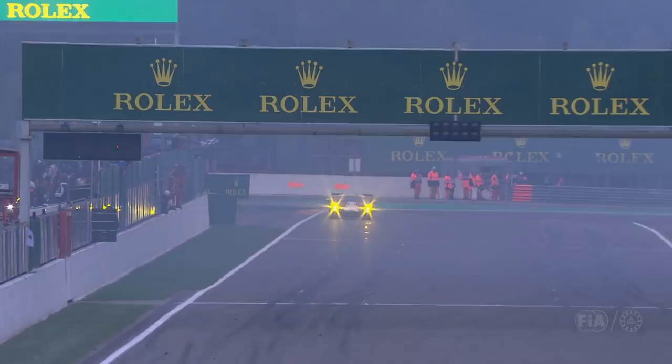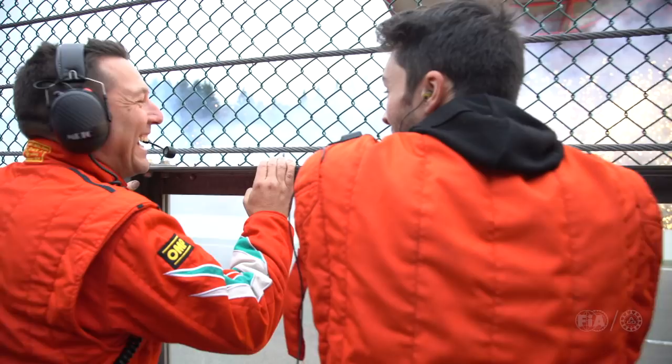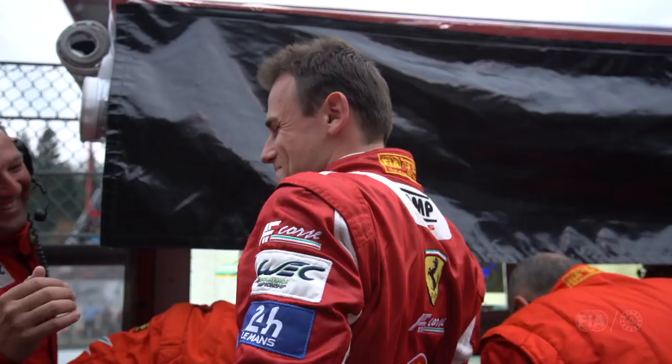GTE Pro pole and victory for the number 71 AF Corsa Ferrari, but for Davide Rigon and Sam Bird, it was anything but straightforward.